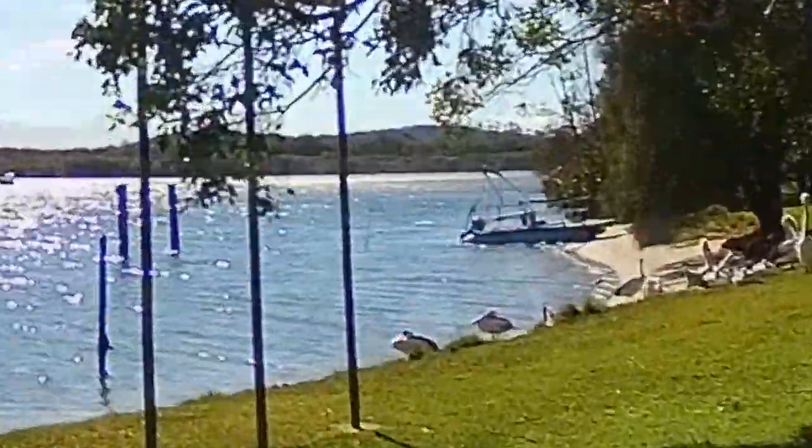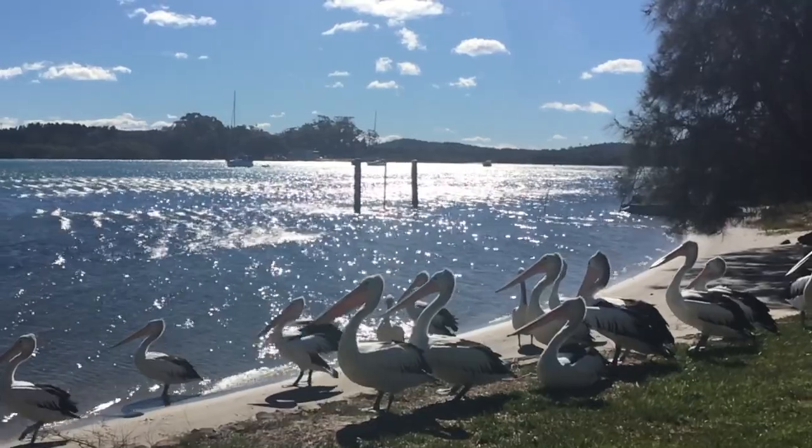Oh, look! We've got a surprise. My daughter's excited to see all these long necks.